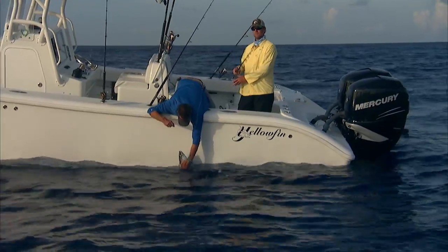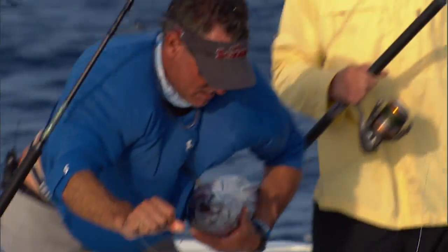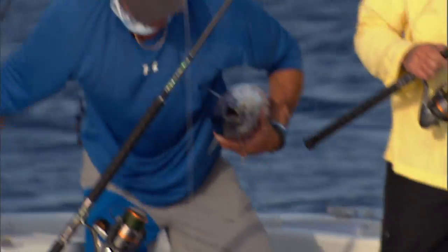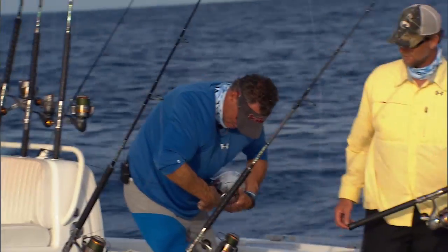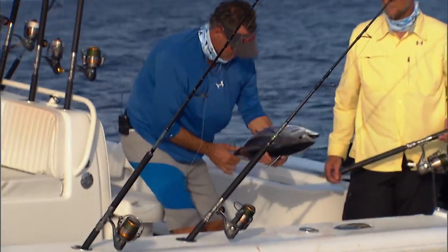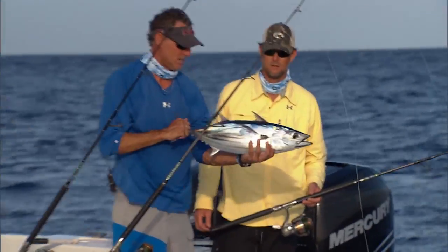I'm gonna let this one go. Hold him upside down. Calm him down. Fatty, though. They are super round. Little watermelon. Turn him over, he's gonna go crazy. Got a little sunlight on him.